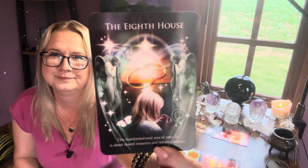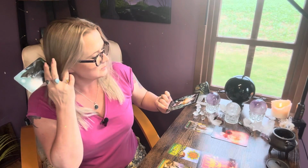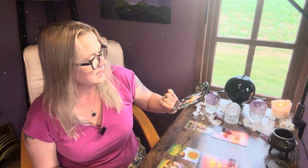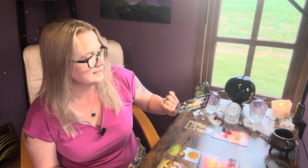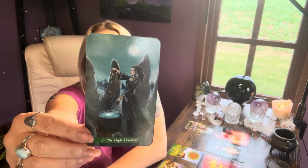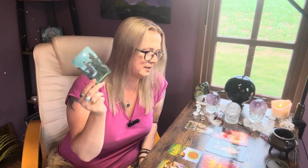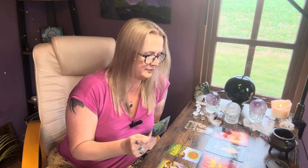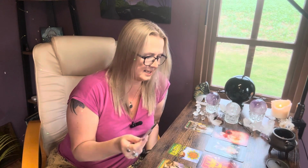In your next card, you've got the 8th house. This transformational area of your life is about shared resources and intense emotions. And in this section here, you've got the High Priestess. To have the High Priestess in this 8th house aspect, transformational area of your life, shared resources, intense emotions, it's just limitless.